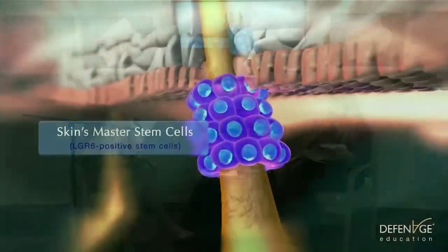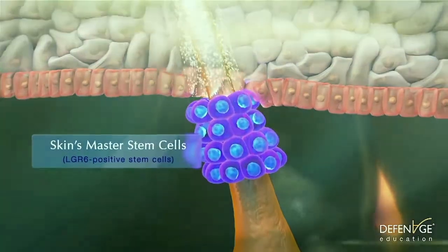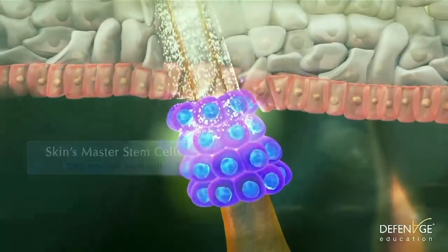Human skin, through the skin, hair is a dynamic and ever-changing part of our body. It needs daily care to keep it vibrant and youthful looking. The Defensins in Definage work with your body's stem cells to create beautiful new skin.